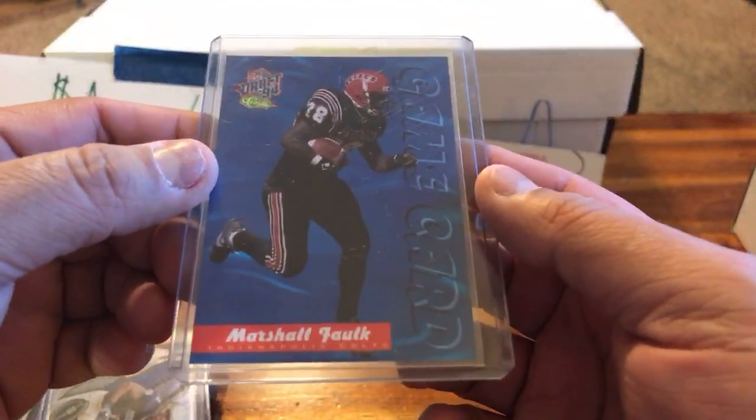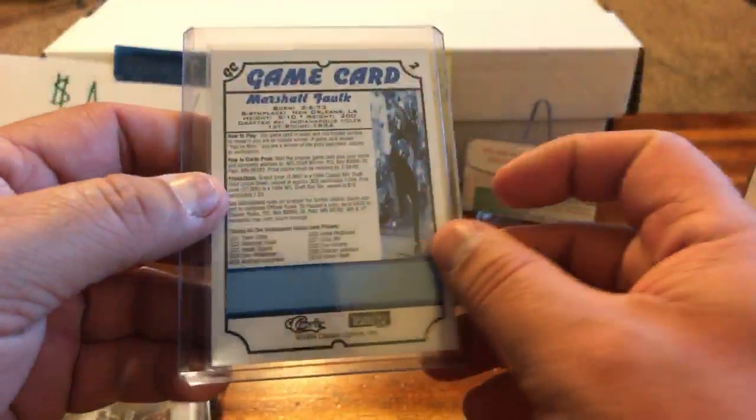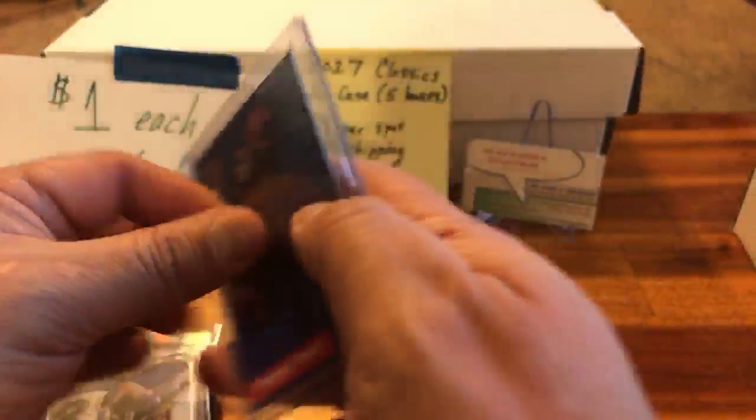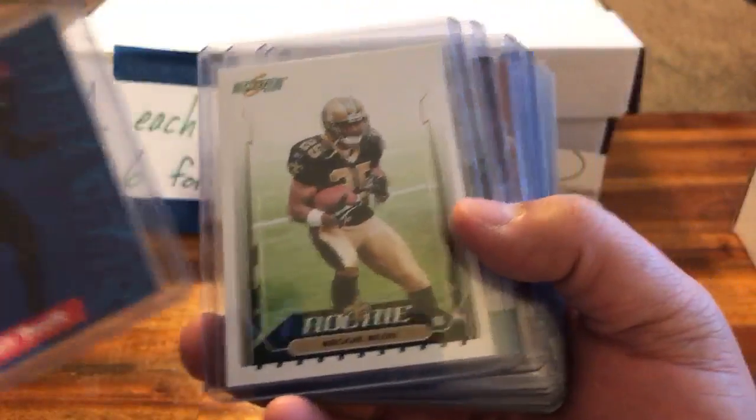And Marshall Faulk, 94 Classic rookie. This is a game card. And of course, I didn't scratch it off because I never do. And there's another one of those Marshall Faulks. Reggie Bush rookie. Dwight Freeney rookie.